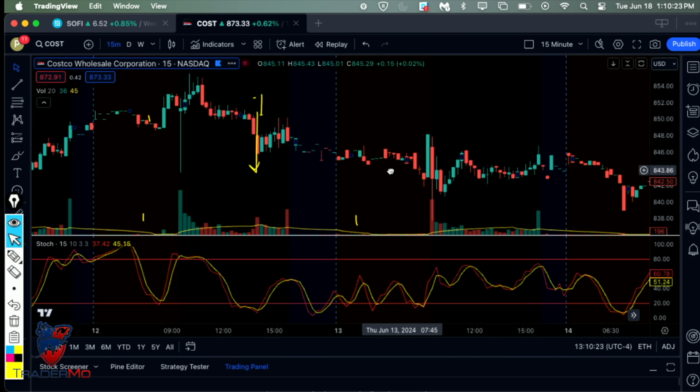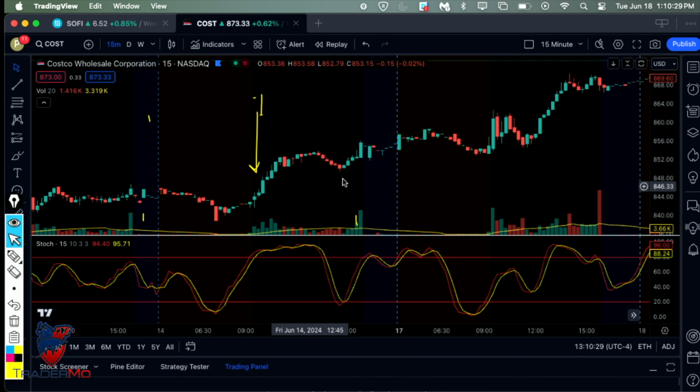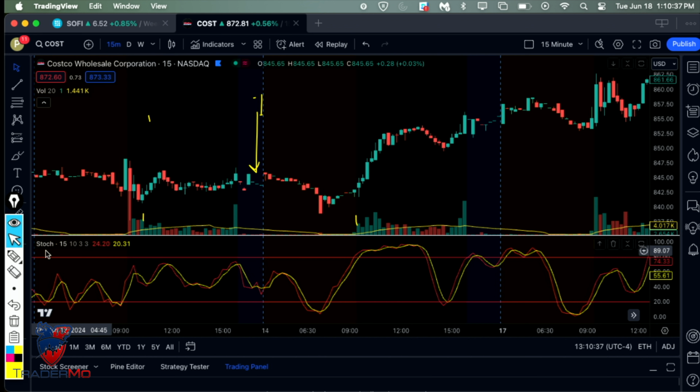Now, if we just zoom down a little bit further, we have, again, a big wicked candle, small right after that. Big wick candle. It pulled back, but it leveled off. So that's my 10 o'clock time slot. And I'm going to go over to the swing trading chart and just show you how much more difficult it is for you to see there.